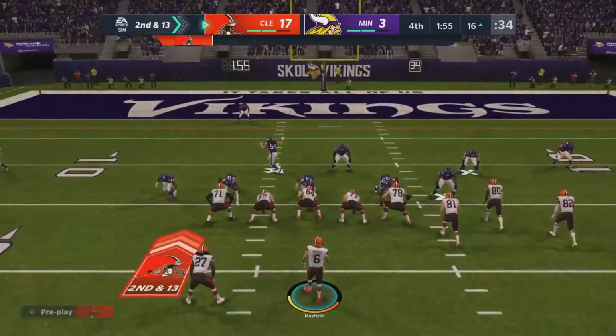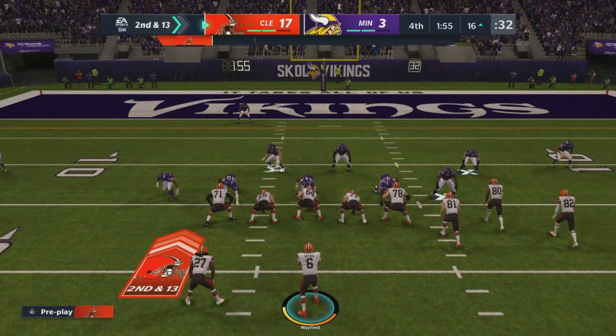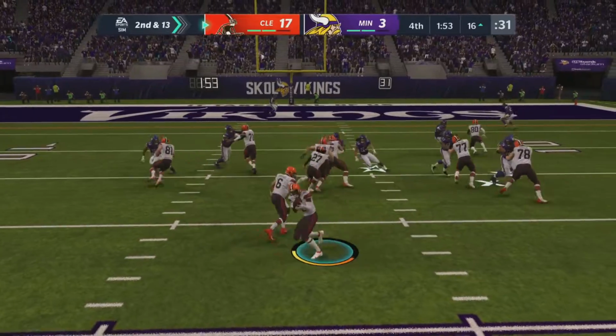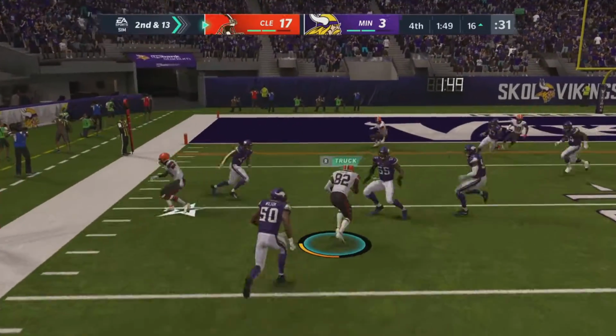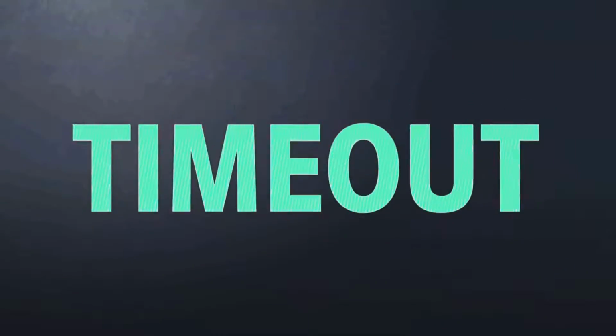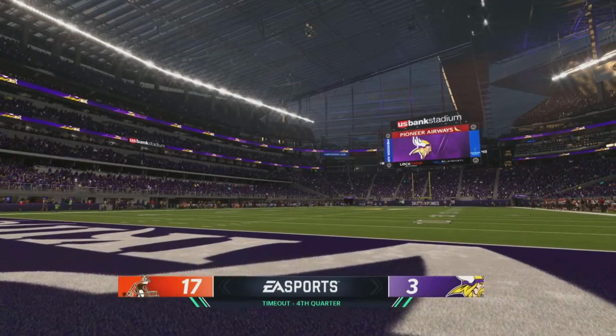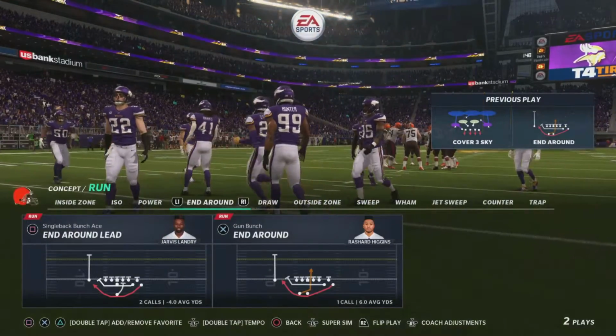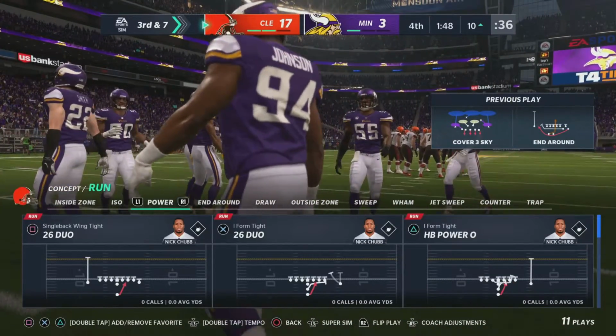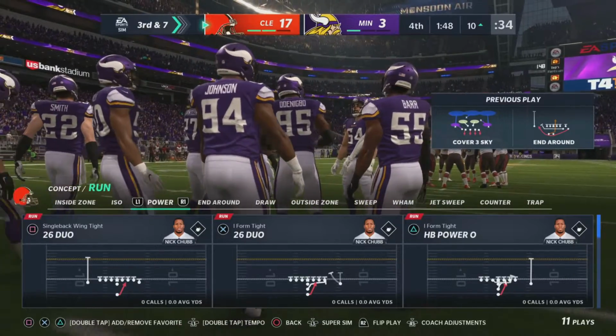Got to figure the rush is going to be fierce again as they come up 2nd and 13. They'll try a little trickery here on the end around. After the broken tackle, couldn't get free for much space, taken down right at the 10. Now the Vikings will use the second of their timeouts as they'll talk it over here before what will be an important 3rd down.